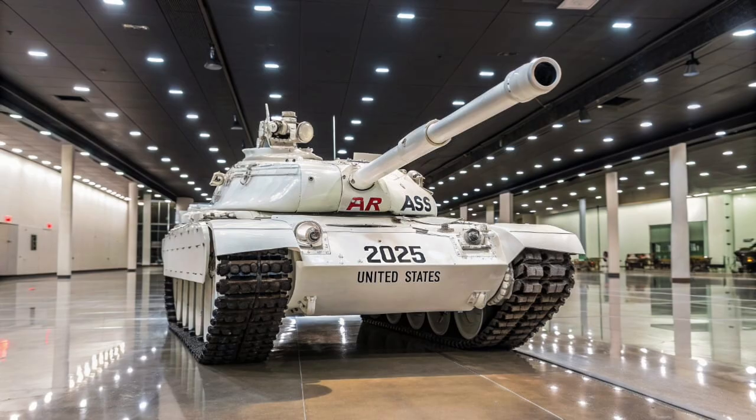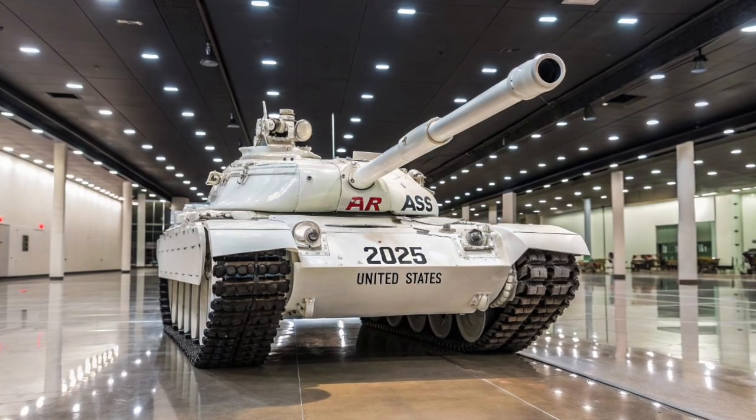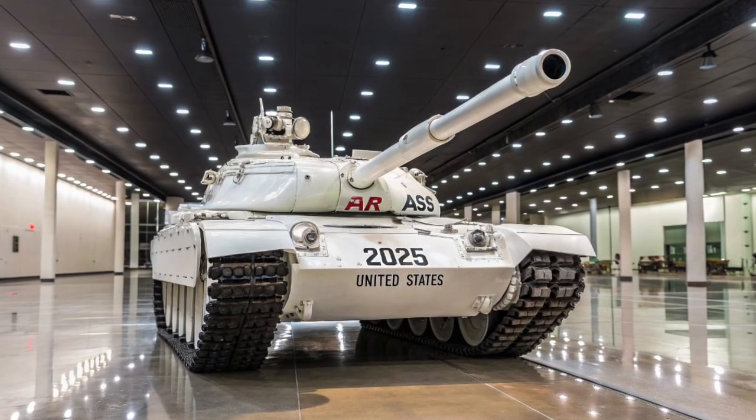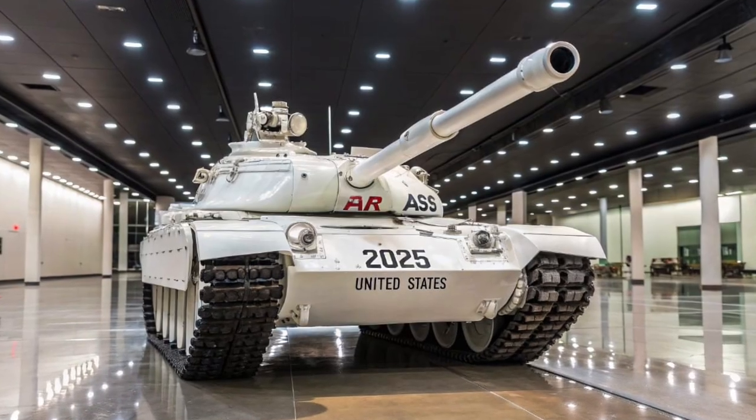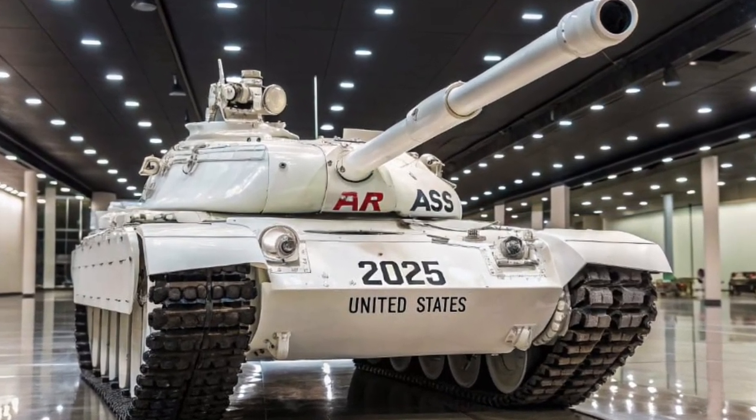5. Powerplant and mobility. Under the hood, or rather, under the rear deck, the T-62 2025 is a whole new animal. The original V-55 diesel engine has been swapped out for a 1,200 horsepower hybrid diesel-electric powerplant.